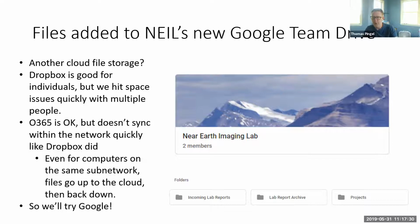Dropbox is probably the most reliable for individual use, at least as far as I'm concerned, but it doesn't do very well with team use unless you pay extra for some of the team products, which I suppose we could do, but it's kind of expensive. Whereas a lot of these products, like Office 365, OneDrive, and Google Drive, are basically included in the university's arrangement.